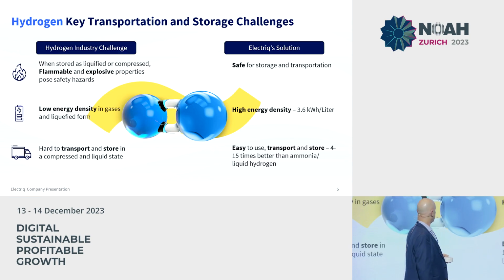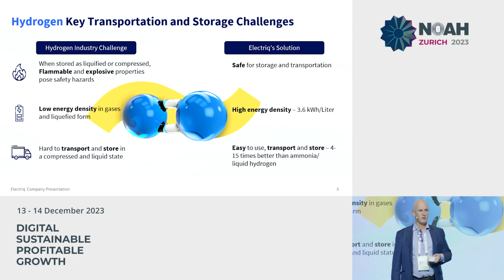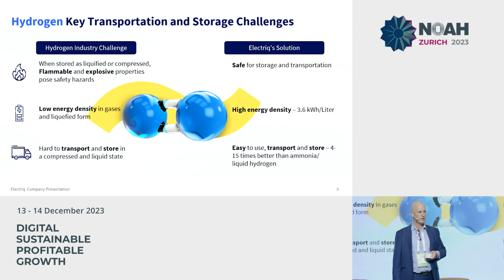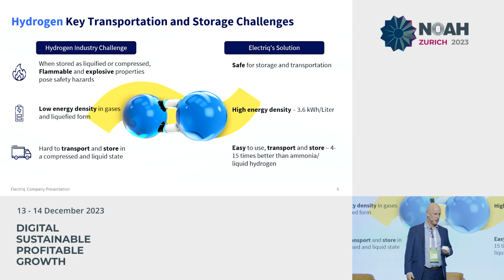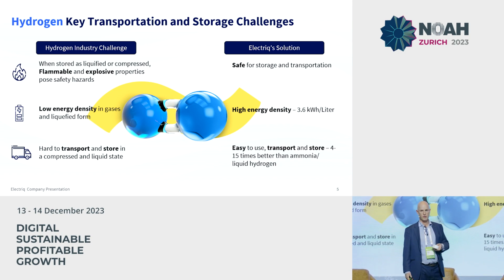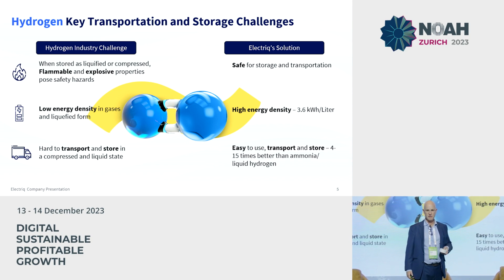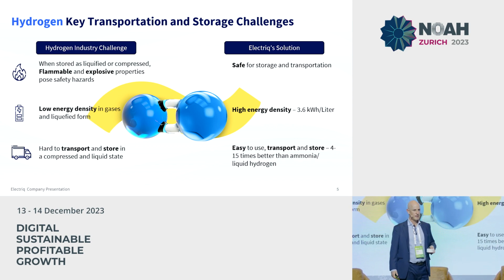So the challenges and what we actually solve. I don't know how many of you have been following the hydrogen industry, but the main challenges are safety, energy density, and long-term storage. We solve all three. Safety, well, you see, I'm holding the hydrogen in my hand. You can put it in your bag, you can store it under your sink, you can store it as long as you want, and you use it whenever you need.